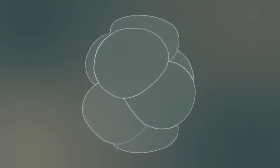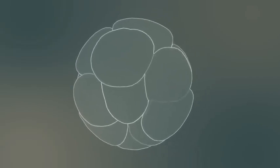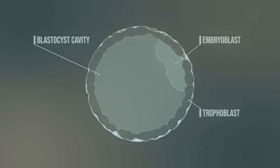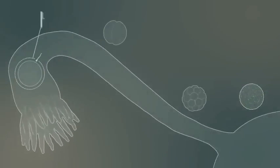At a 16-cell to 32-cell stage embryo, we speak of a morula, since the shape resembles a mulberry. The cells are still enclosed by the zona pellucida. Thus, after each cell division, whilst the number of cells increases, the size of each cell diminishes. Finally, the blastocyst is formed. The blastocyst consists of a fluid-filled cavity, the cells of the embryoblast and the trophoblast. The embryoblast is the initial structure of the new human being, whereas the trophoblast is the origin of placenta and membranes. Let's see the individual stages in the fallopian tube.